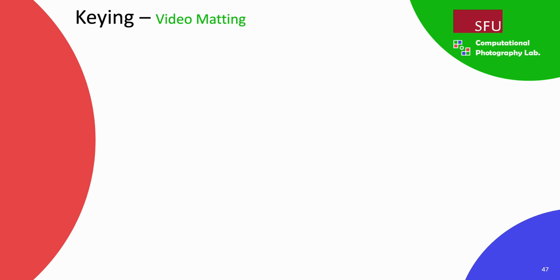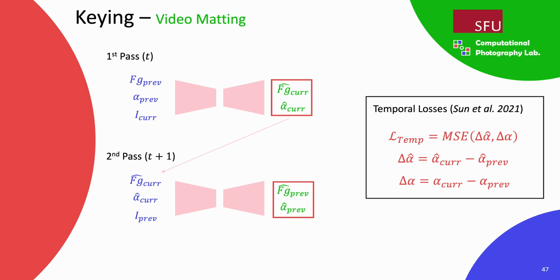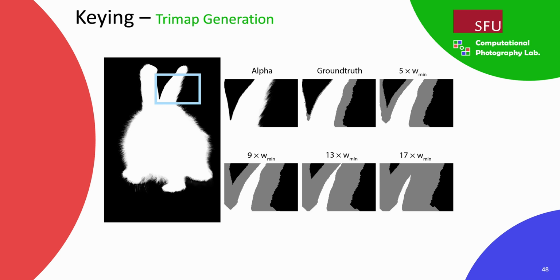During training, we supervise the network in a cycle-consistent manner to simulate change in time. In the first pass, which we assume as time t, the network takes as inputs the previous foreground, previous alpha, and current image frame to predict the current foreground and current alpha. In the second pass, which we assume as t plus 1, we pass the predicted current foreground and predicted current alpha as well as the previous image frame to then predict the previous foreground and previous alpha. This way we can compute the loss on the change in the predicted current estimation and the predicted previous estimation. During data augmentation, we generate two types of trimaps.